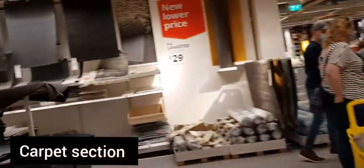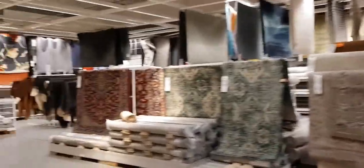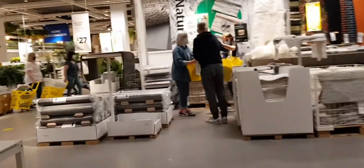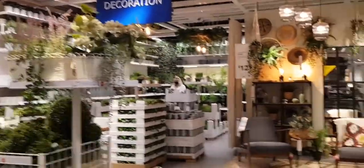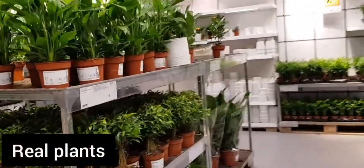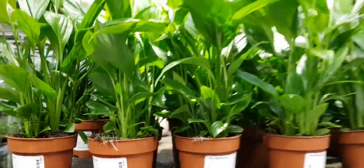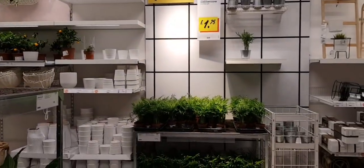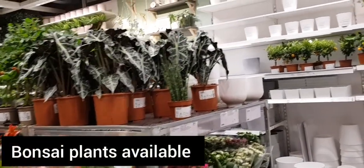Next comes the carpet and rug section. You will find the basic ones as well as the vintage and colorful ones. There are also decorative artificial plants available, as well as live plants. There is also a sale on IKEA plants. It starts from the lowest price of 2 pounds, 3 pounds and 5 pounds. You will see bonsai, a lot of decorative plants as well as flowering plants.